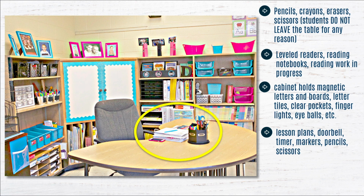The next thing right here is what's directly in front of me when I'm teaching. I have my lesson plans. I have my doorbell ringer, because my doorbell is plugged in one of the outlets, and I have a wireless doorbell so I can quickly ring the bell. I have my timer. I have my markers, my pencils, my scissors, anything I need for them to do. If we're doing guided writing, I have their guided writing activity directly in front of me as well. Everything is within arm's reach.